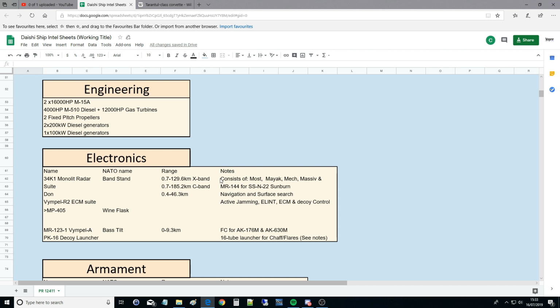It consists of a slew of different radars. One of them's like a phased array scan. One of them's a 2D scan. One of them comes from the SU-25. The others I wasn't able to find good detail on, but it's just a mixture of all different systems. Roger. It consists of the MR-123, and the MR144 for the guided missiles.